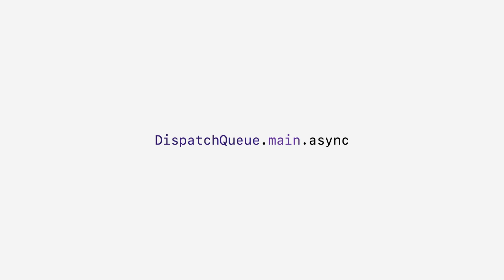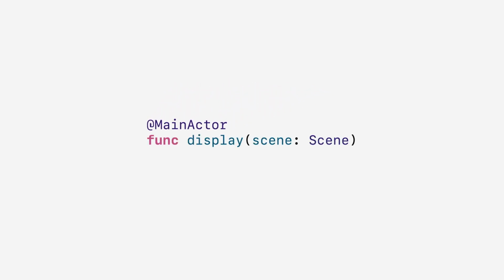Today, you have to manually dispatch to the main queue each time you call an API that must be run on the main thread. Now, we're introducing a way to state that an API is always run on the main thread using the main actor. Making sure that an API always runs on the main actor is as easy as annotating the declaration with the main actor attribute. Just like with other actors, calling a function that runs on the main actor is just an await away.